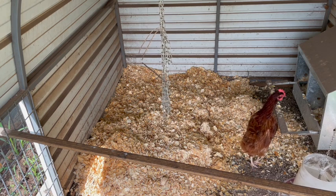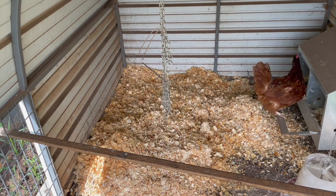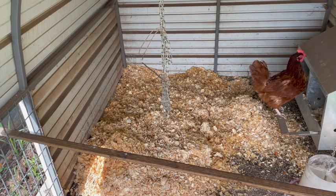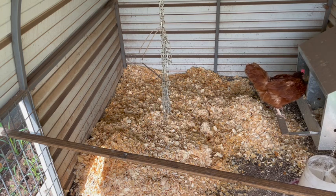They have always used this one nest box on the left side. Never the right one. Always the left. Now she's a little older, and I don't usually get many eggs from her. But when I do, they're on the left.